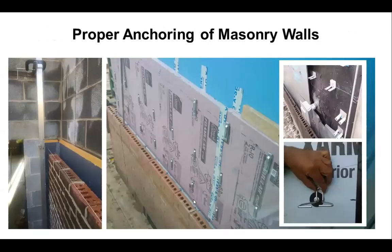Today we're going to start off by talking about proper anchoring of masonry walls. Keep in mind the screen we're at here, because you'll see a couple of the blow-ups of this, and I'll go into details about them as we go through the presentation. But I just want you to keep in mind some of the details that are on this screen.